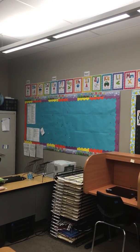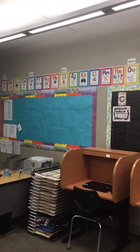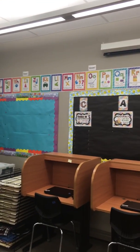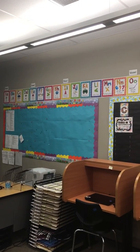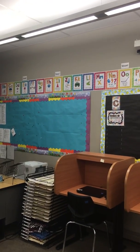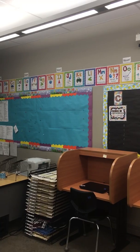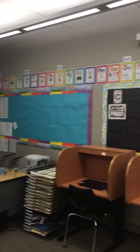And this alphabet I tried to make not kiddish in any way. So I talk a lot about L is for less than and G is for greater than. It's a way for me to have visual systems set up in the room that aren't babifying? That's probably not the word I'm actually looking for, but you get the idea.